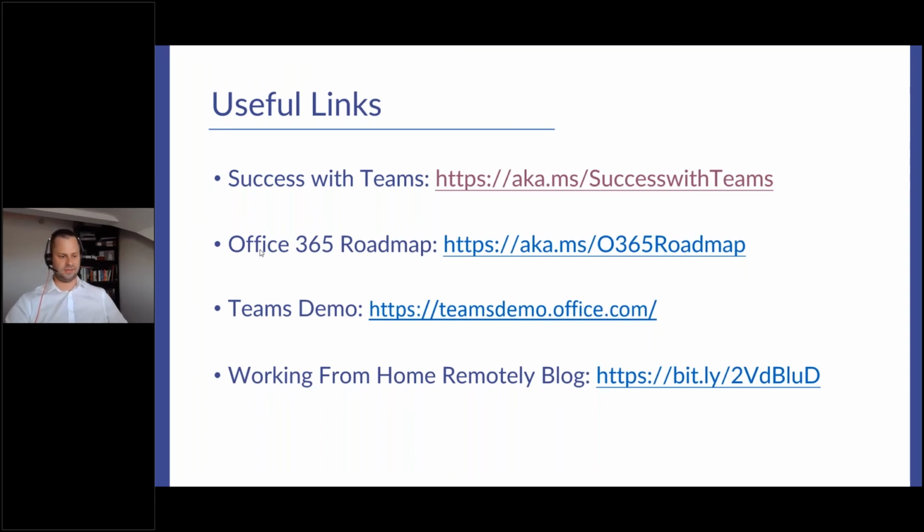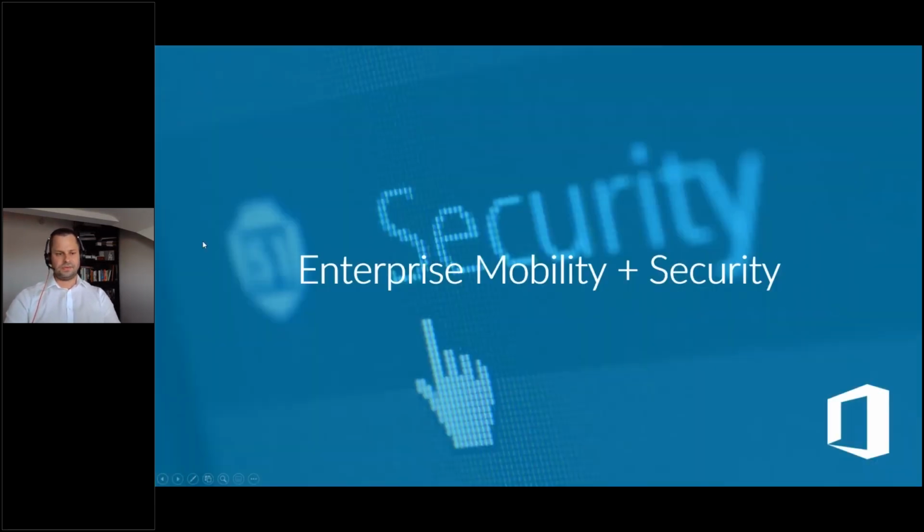There's some useful links. So these will be available on the recording. So the Success with Teams link is a link where Microsoft have put all their materials, how to roll Teams out, how to do security and compliance. There's loads of useful things in here. The roadmap is showing the upcoming features. One thing that's really requested is the 9 videos. At the moment, Teams only shows 4, but 9 is coming soon. So the roadmap shows those kind of changes. The Teams demo site, which I showed earlier, is really handy. And then they've got the working from home remotely blog. So this is just one of our blogs where we've put a lot of these tips and tricks into an article to make it easy for people to find.